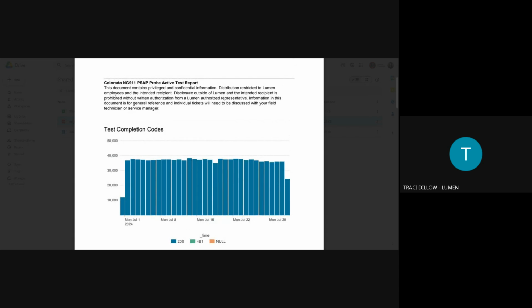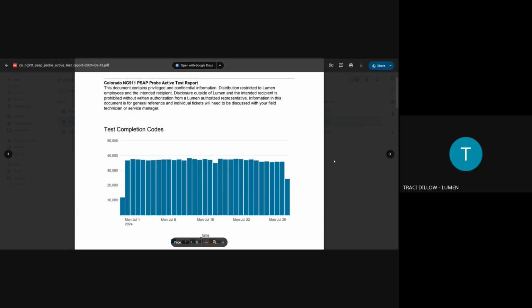That first graph is our test completion codes. As a reminder, this is showing the overall network performance July 1st until July 31st, where each probe is supposed to be pinging each location every 7 seconds. Everything on this top chart is in compliance with what we need it to be, so we're happy to see that.